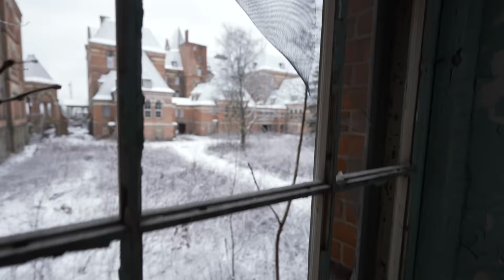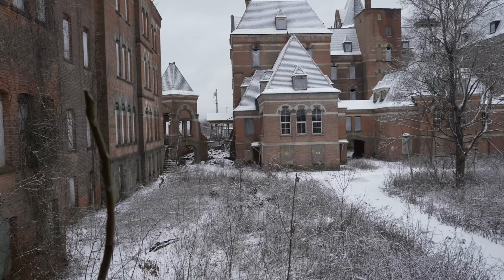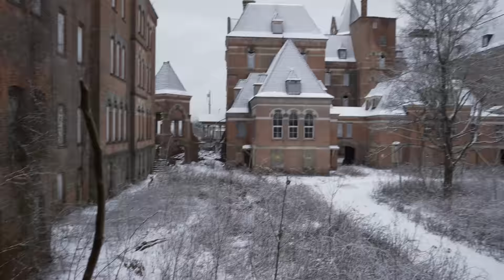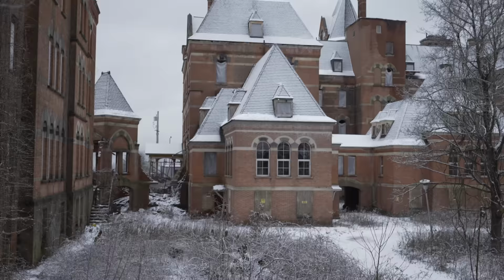So here's admin. The connector to this ward is demolished. They did that when they started refurbishing it. That's the only building they're saving? Yep. Yo, there's a camera on that building, on admin. It's looking this way. Well, we'll stay away for now.